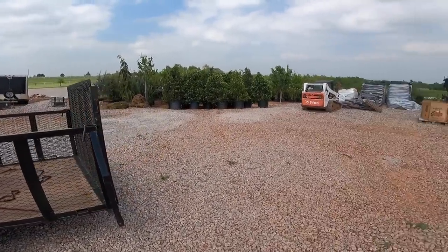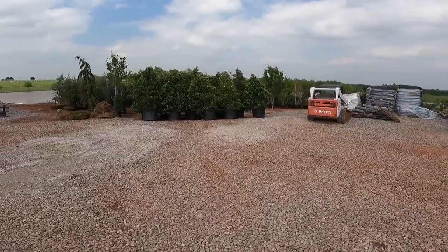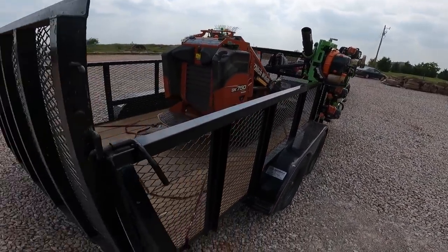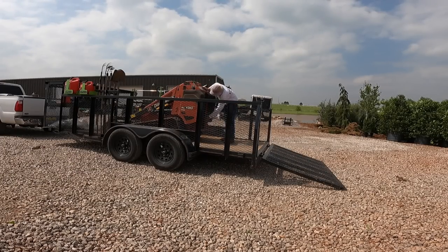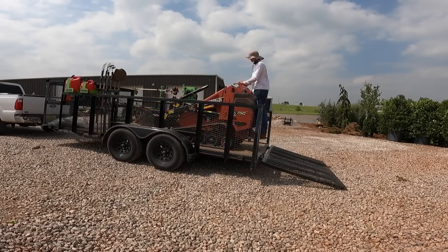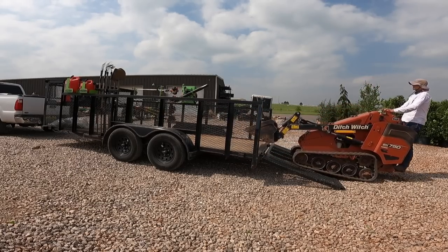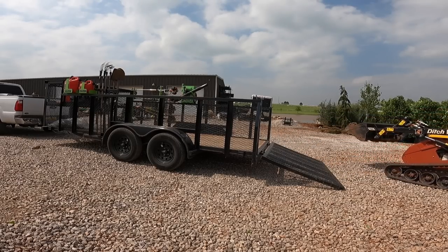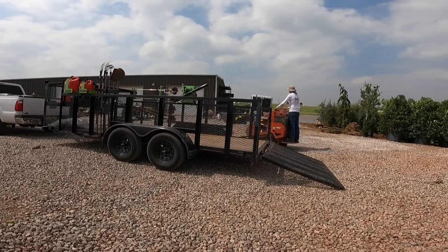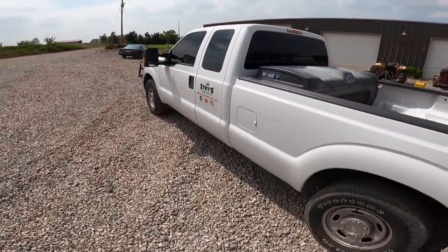All right, guys, so we are back at the cousin's shop. I know I've showed this a lot, but he's got a huge shop. He's got his own nursery going on. You can see all these hollies over here. He's got a bunch of stuff. But yeah, we're just gonna drop off the skid steer here and head back to my shop. So let's do it. Dropped off, empty trailer. Let's head back to my shop.